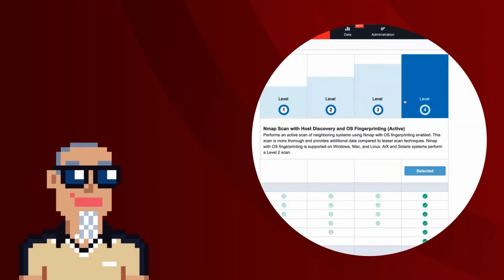I can see clearly now with my screen share.